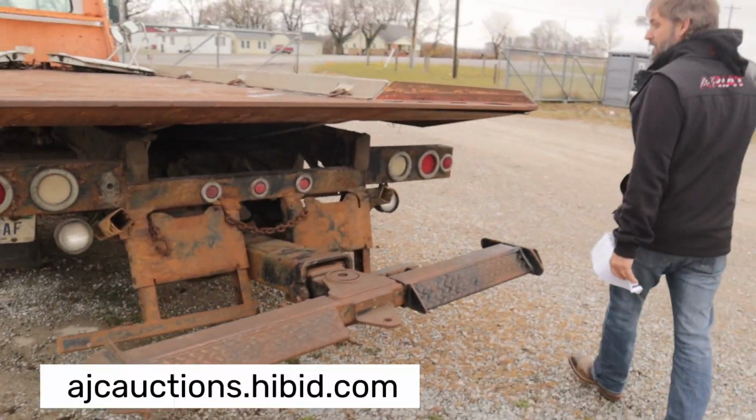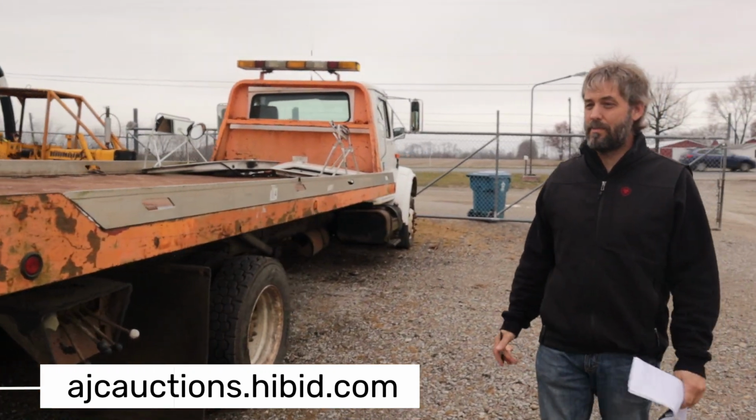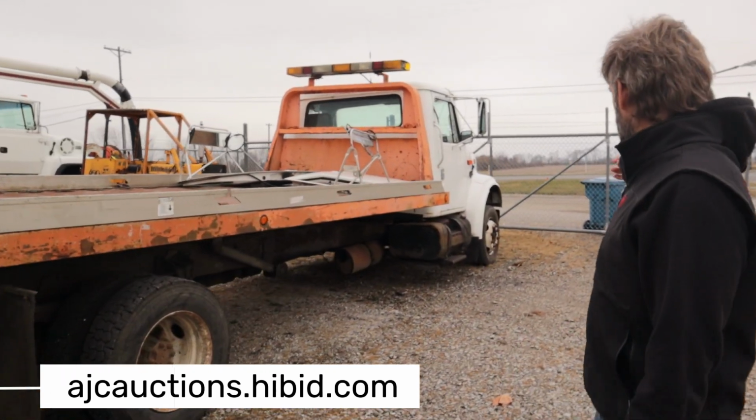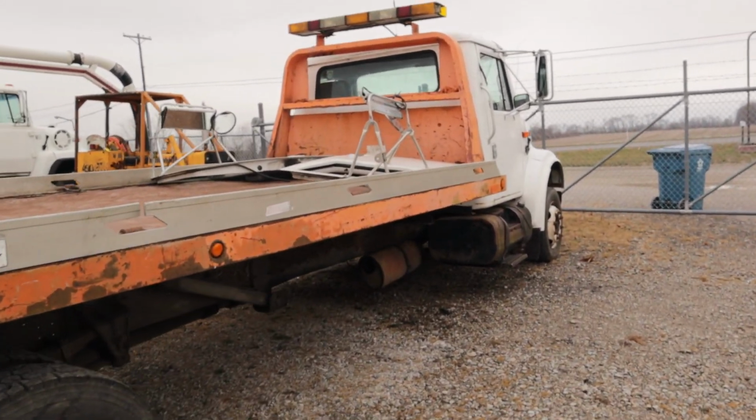Again, you can bid at ajcauctions.hibid.com, or you can find it just on hibid.com. So, a 2001 International with the Jerry-Dan bed and wheel lift in the back.